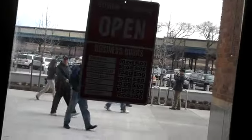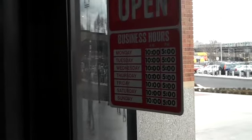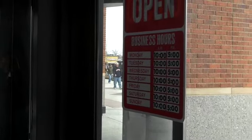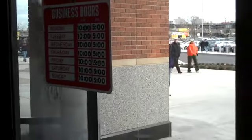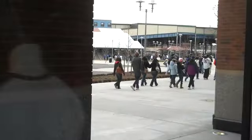And the interesting thing is, you can apparently shop at this store when the Mets are not playing a game. Because there is a schedule of hours of operation up on the door that leads out to the parking lot and the number 7 train platform.